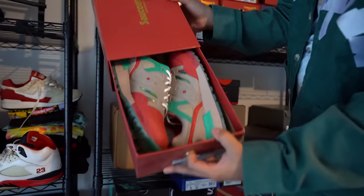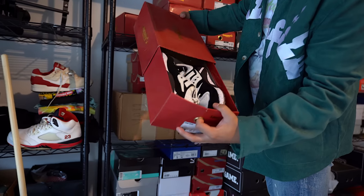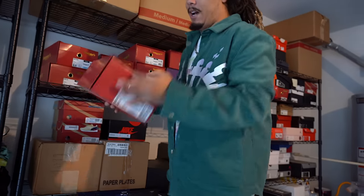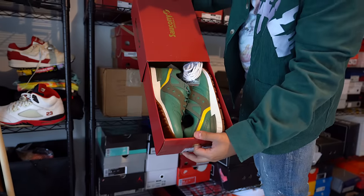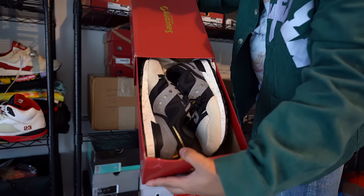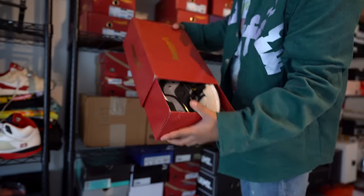We got Bulls pair right here. I think it's DJ Dell's, this pair right here. Got another one, let's see what we got, man. This is Eddie Wynn's pair right here. We got my man Sneaker Shouts pair right there, yep.